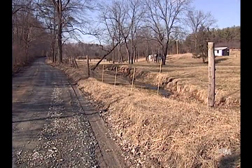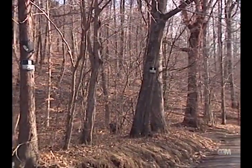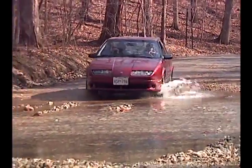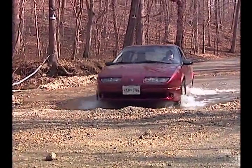West Old Baltimore Road is probably one of the oldest roads in Montgomery County. Dating back to the early 1700s, it connects Barnesville to Clarksburg. A section of this road is still unpaved, which is where we find one of the only remaining fords in Montgomery County.